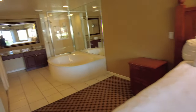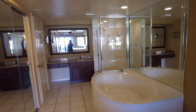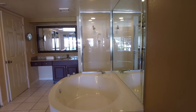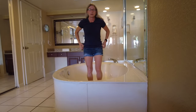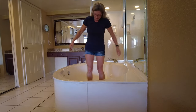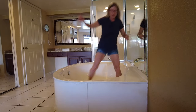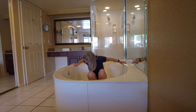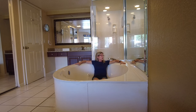And then the bathroom area for the master, that is an enormous tub. Yep. I mean, this is one side and this is the other. It is jetted, so that's nice. There are mirrors on both sides.